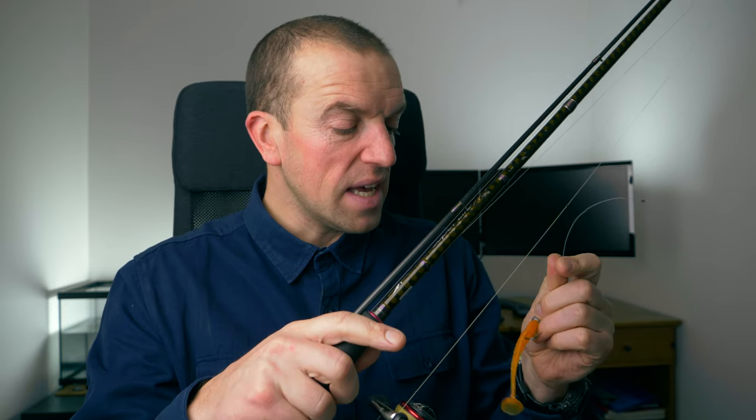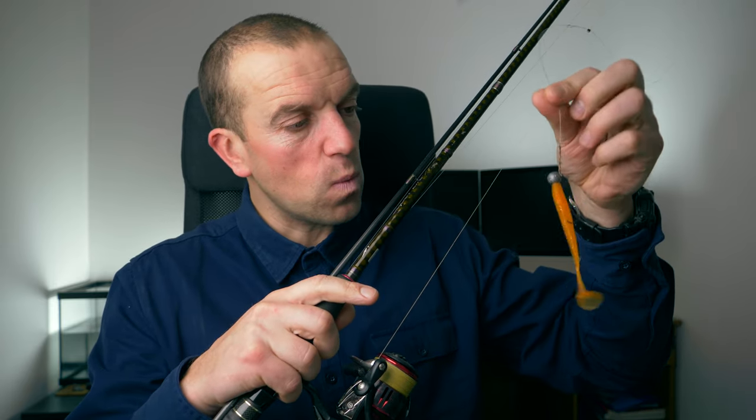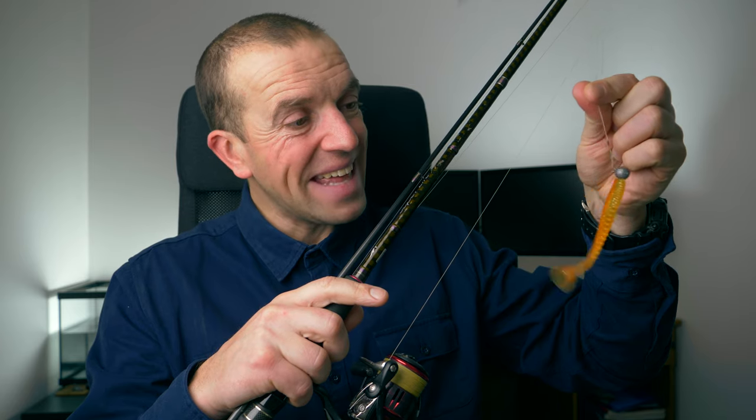So that's a medium, and a very long medium as well. So when I need to cast a little bit further maybe for perch, and again I'm not too sure whether it will be perch or pike which will take my lure, then I use this rod basically. And again, this rod has very, very fast action, and it's just a beautiful rod, probably one of my favorite rods when it comes to medium lure rods.